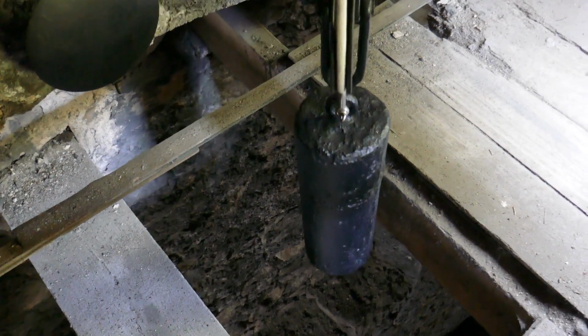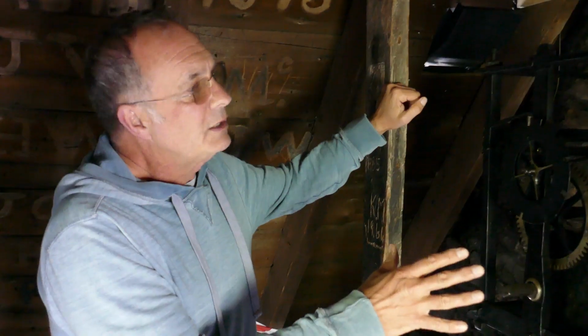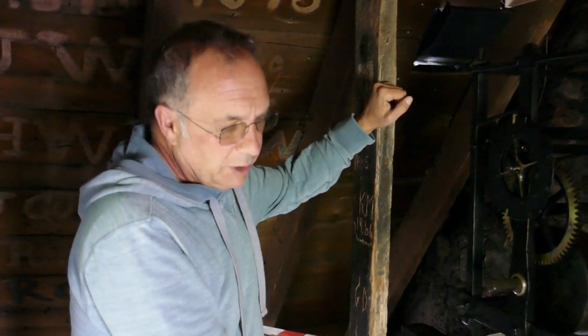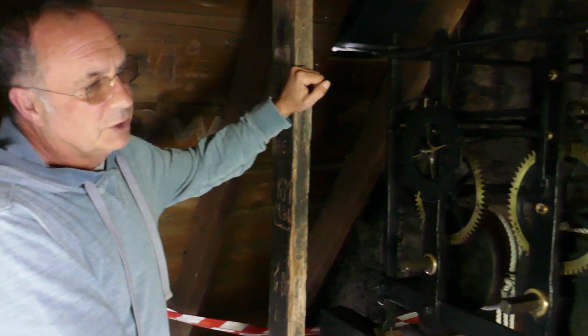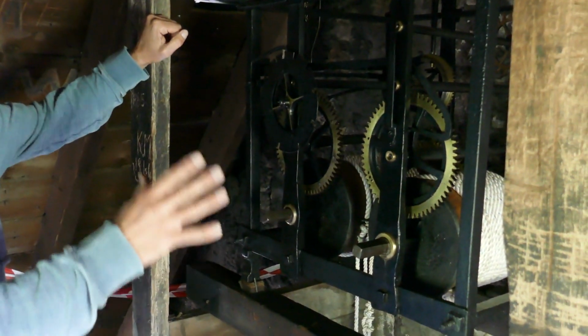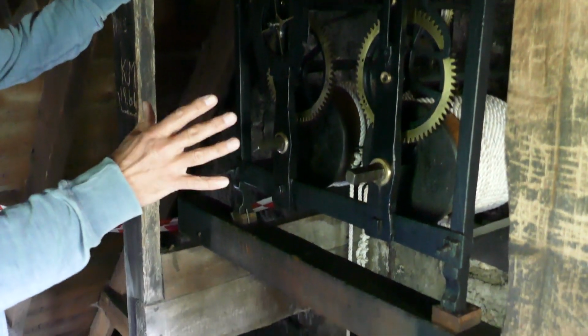So when this clock was initially installed in Hogmanay 1731, the mechanism with the weights would have run all the way down to the ground level within the tower. And that's the way it was. So that would have been a 7-day mechanism, so it would have only needed to be wound up once in 7 days.